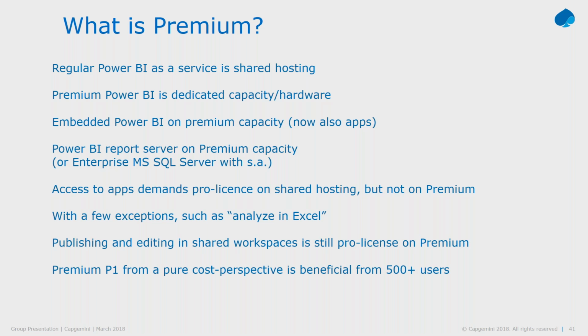And we calculated again roughly 500 plus users, organization daily usage. You'll start saving money on the premium P1 tier just from a pure cost perspective. And again, the benefits of using the apps anyway really outweigh that price increase. And then of course, when you have dedicated hardware and dedicated capacity, you will be less dependent on peak times of other users in the same shared hosting.